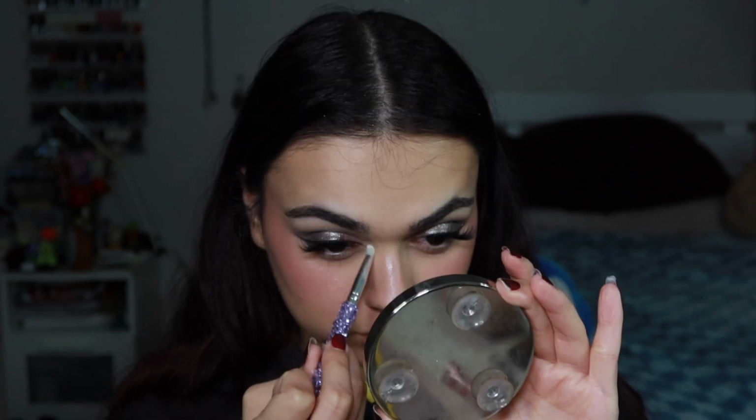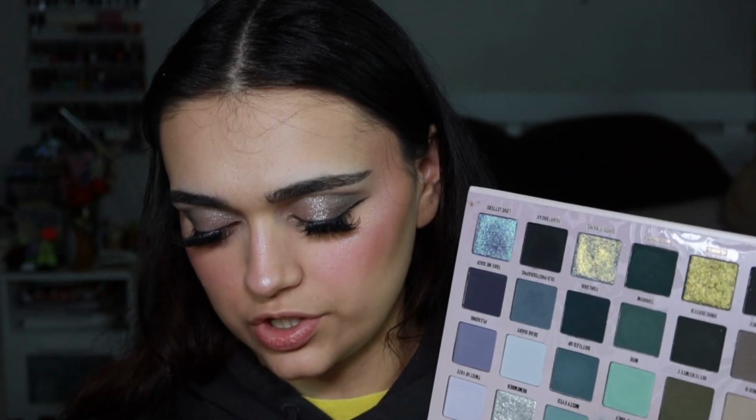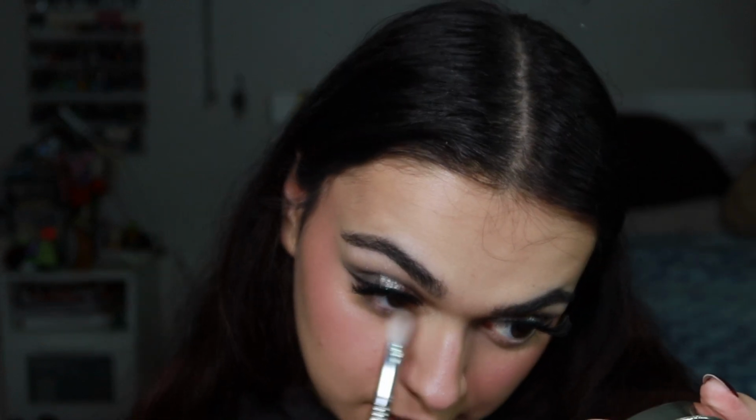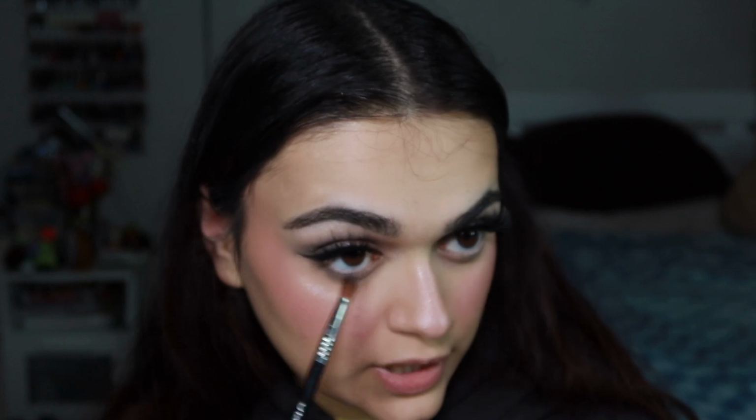I'm gonna take this on a pencil brush and put it in the inner corner of my brow bone. Let's go back into the Longing palette. I am going to take the same shades. I'm gonna start with the shade Sonder right here, on that same E25 Max from Sigma. I'm gonna take this on my lower lash line. I'm gonna go into Stolen Dance, and I'm gonna add that to the outer corner of my lower lash line.